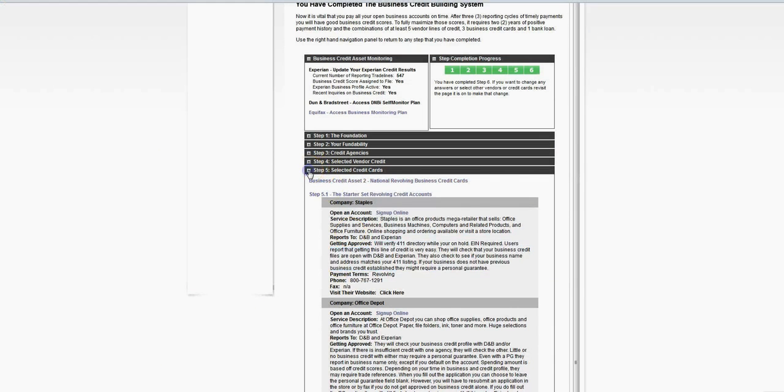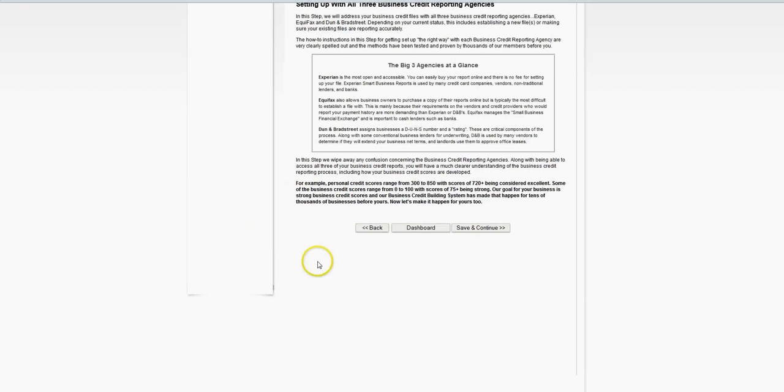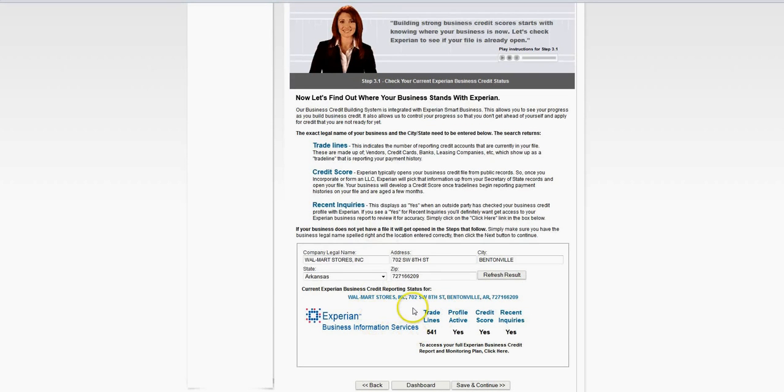Okay, another important aspect of our system that no other system has is that we integrate directly with the business credit reporting agencies. You can actually get access to free Experian Smart Business data to monitor during the process. So during the process of business credit building with us, you can see how many trade lines you have. Do you have a credit profile? Do you have a credit score? Do you have recent inquiries? All of this you can monitor through the process at absolutely no cost. This is the only place on the planet where Experian gives you this data and doesn't charge you.